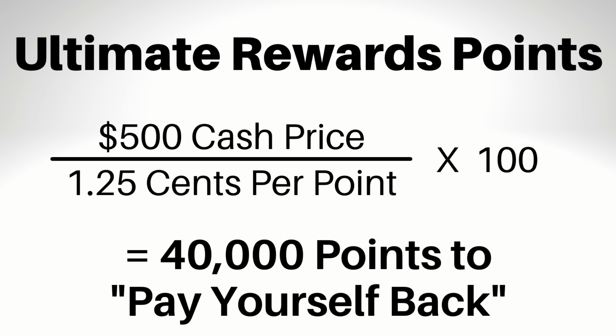But it's pretty simple. You just take the cash price of an Airbnb that you booked with your Sapphire Preferred card, you divide that cash price by 1.25, and then multiply it by 100 to get the amount of points that it'll take to effectively cancel out that purchase.